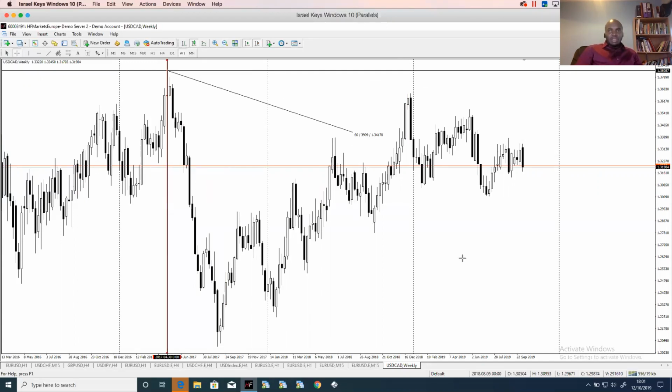It has three different numbers attached to it. The first number talks about the time period. So if I move this back and forth, back, forward, you see here it says 50, 54, 52. This figure there, that's the number of periods of candlesticks.